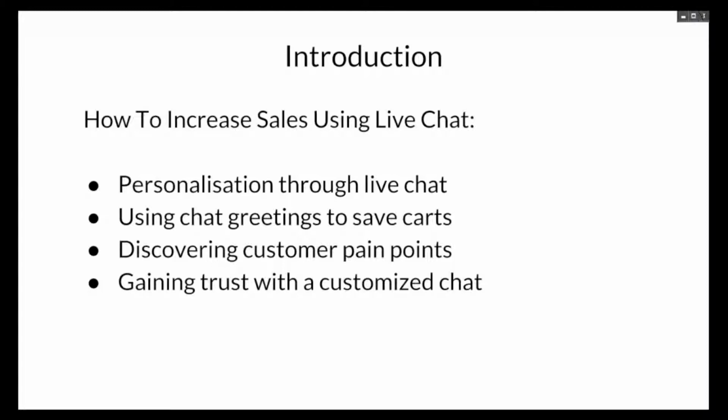The agenda for today's webinar covers 4 main topics: personalisation through live chat, using chat greetings to save carts, discovering customer pain points, and gaining trust with a customised chat. Each topic has its own takeaways, and we'll be happy for you to contact us after the webinar should you need any further guidance with them.